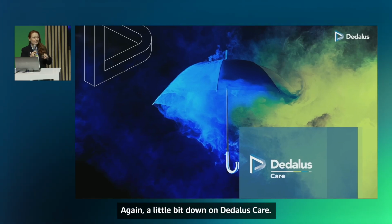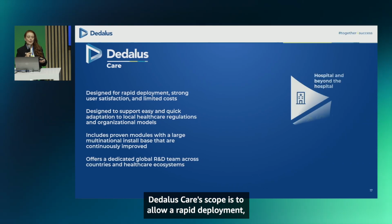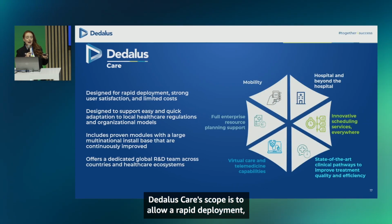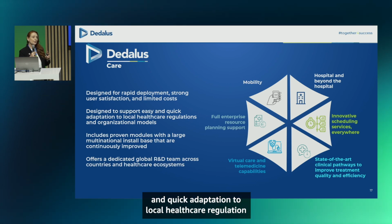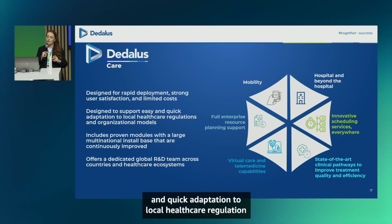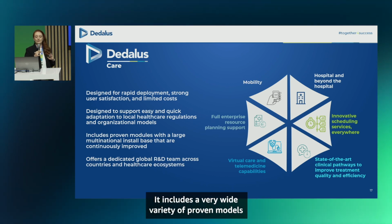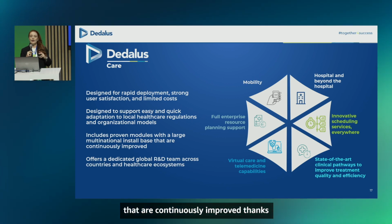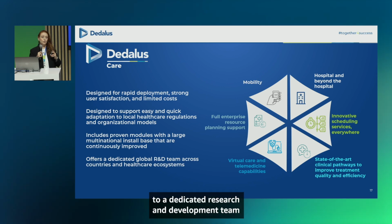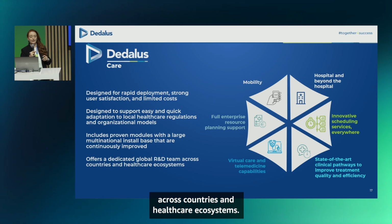Again, a little bit down on Dedalus Care. Dedalus Care's scope is to allow a rapid deployment, strong user satisfaction, and limited cost. It is designed to support easy and quick adaptation to local healthcare regulation and organizational models. It includes a very wide variety of proven models with a large multinational install base that are continuously improved thanks to a dedicated research and development team across countries and healthcare ecosystems.